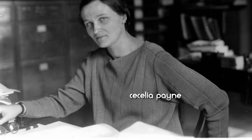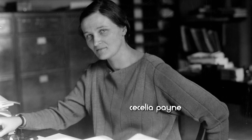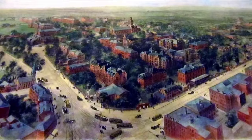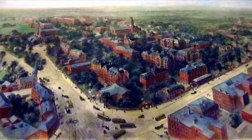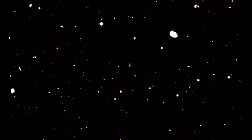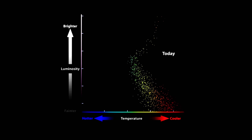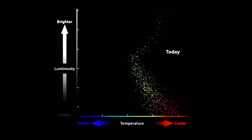Cecilia Payne grew up in England, where she became fascinated with the science of the stars. But she soon learned that opportunities for women in astronomy were virtually non-existent. In 1923, Payne arrived at Harvard College Observatory to join a newly launched graduate program there. Working with Cannon's data, Payne began to see the underlying physics behind the classification scheme. She realized that a spectrum is really a way to measure a star's temperature.